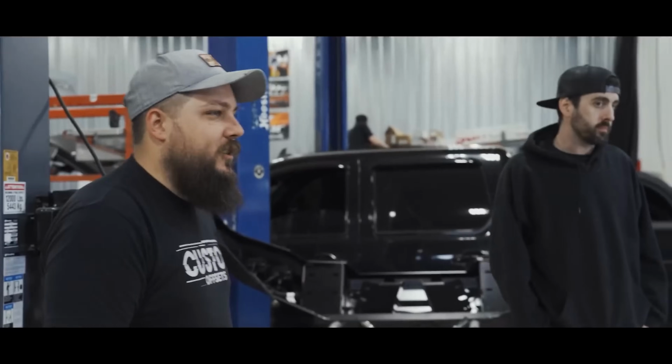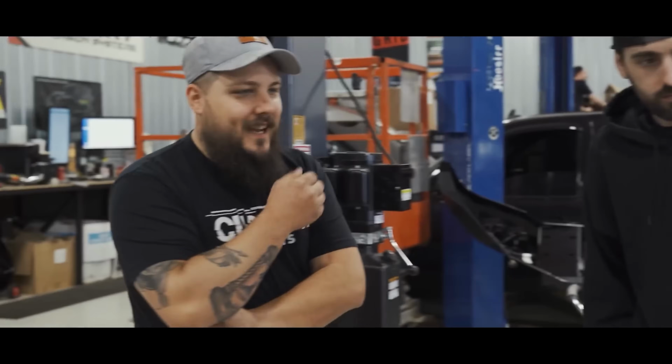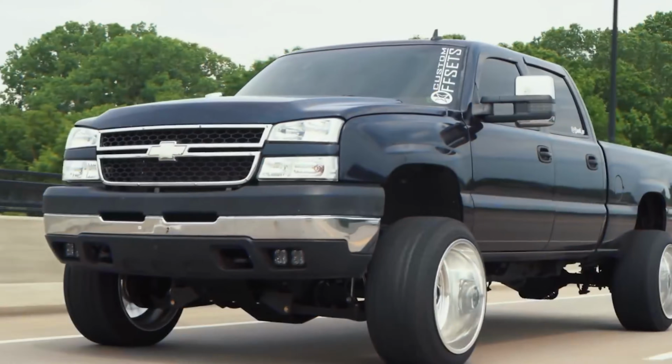You know what I love most about this thing? It's still not massive, so my short ass can get in it. I mean, we still got a stool for you. Well, I mean, I might need that. The official Custom Offsets step, you know. Yeah.